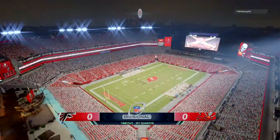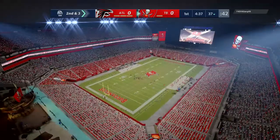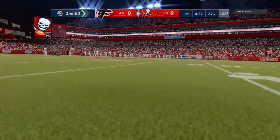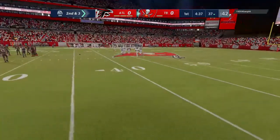Now a whistle, and I think a penalty here for a delay. No, they're going to say timeout. They did get the timeout in time. And that's their second charge timeout here in this first quarter. They're down to 1 remaining.